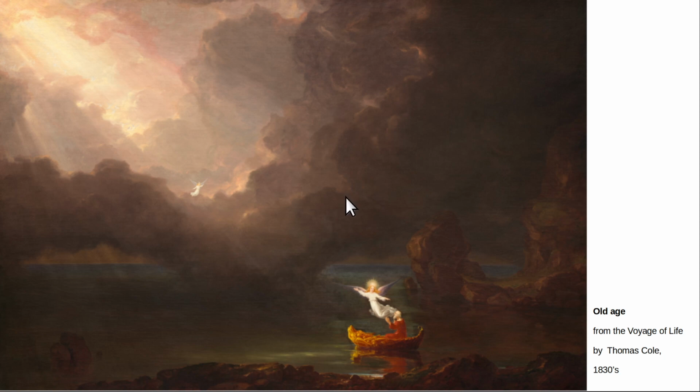Now here's the last of the paintings in this series, Voyage of Life by Thomas Cole from the 1830s. This is old age. The waters are calm. The guardian angel's coming closer to him again. Another angel is leading him up to heaven. And it's beautiful.